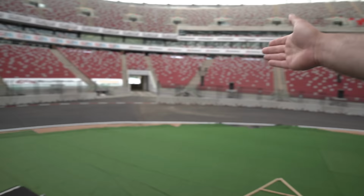Now where we just came in, you'll see the tarmac just out to the gate. This is gonna be straight out to the paddock. So paddock is outside the stadium. The cars will run in.